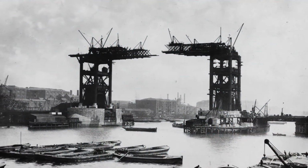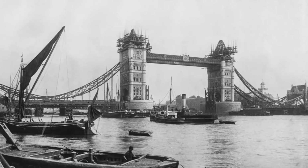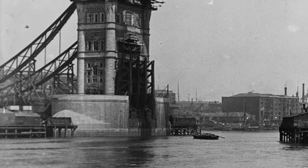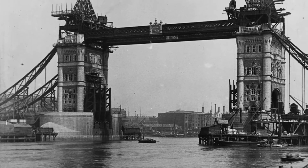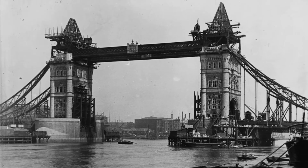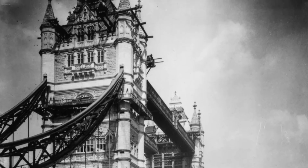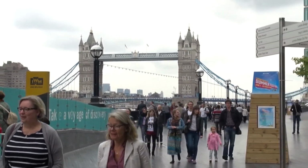Construction started in 1886 and took 8 years with five major contractors. Two massive piers containing over 70,000 tons of concrete were sunk into the riverbed to support the construction. Over 11,000 tons of steel provided the framework for the towers and walkways. This was then clad in Cornish granite and Portland stone, both to protect the underlying steelwork and give the bridge a pleasing appearance.